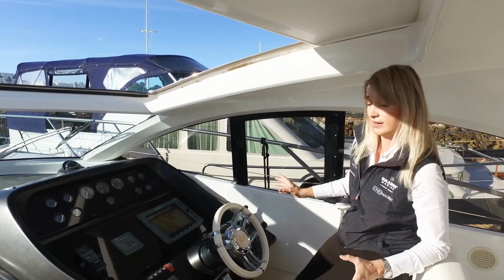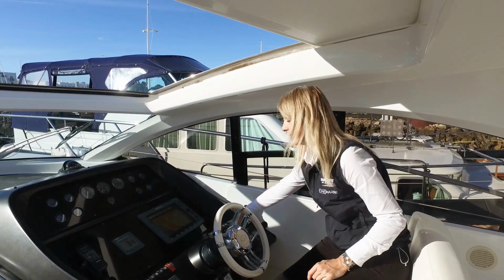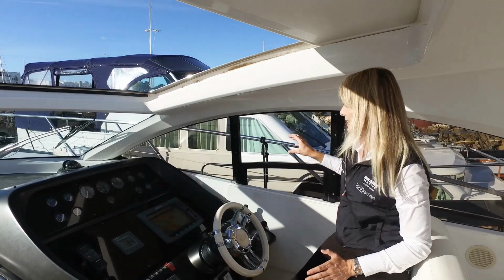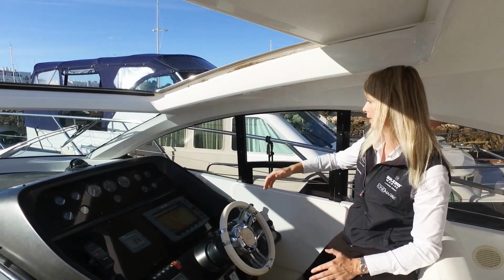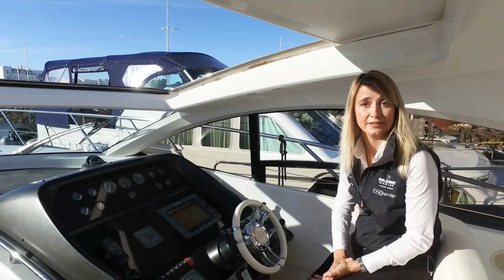But generally speaking, lovely area. There's also an electric window that opens up again with a push of a button. So if you needed a little bit extra visibility in the back corner, you can pop your head out there and see the corner there. And we'll go and take a look inside.